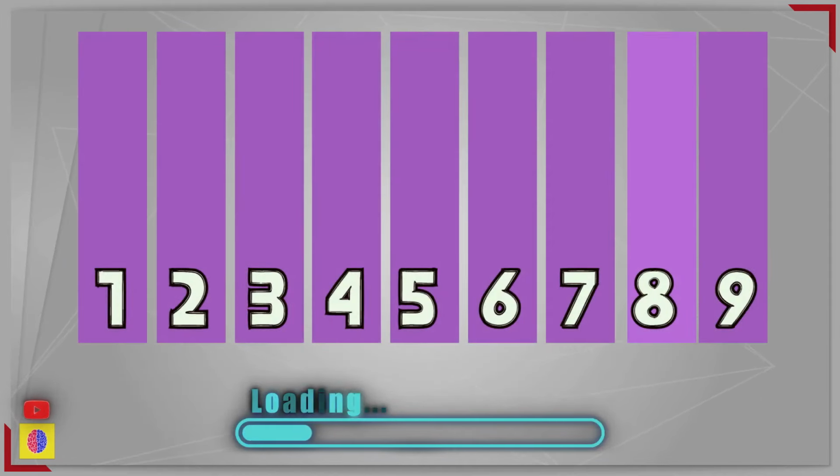Let's do some purple for question 17. Test your eyes, everyone.